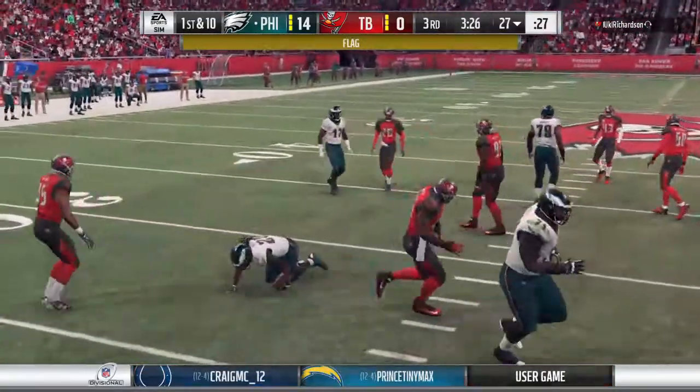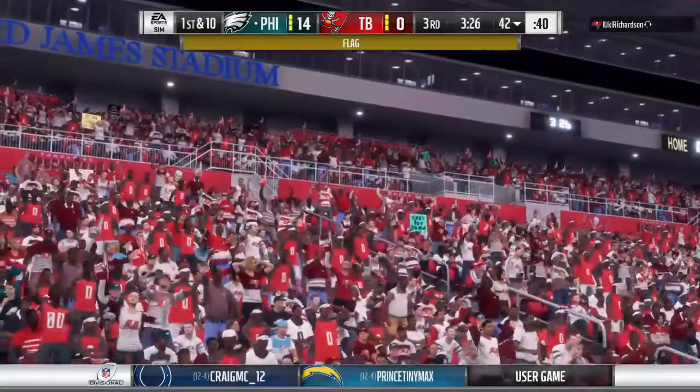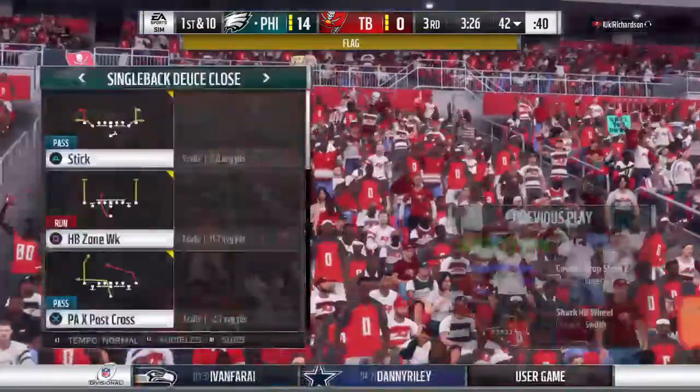And he'll be brought down. Oh, that's a face mask. Certainly looked like it. Indeed, here come the flags.